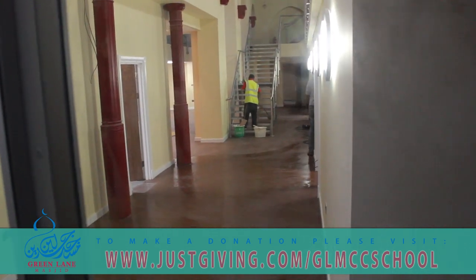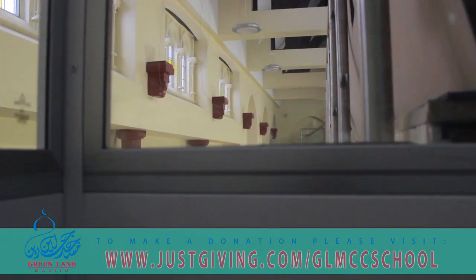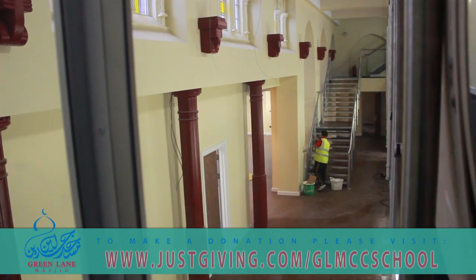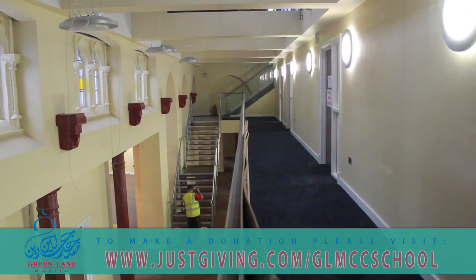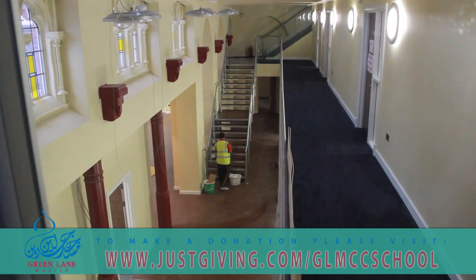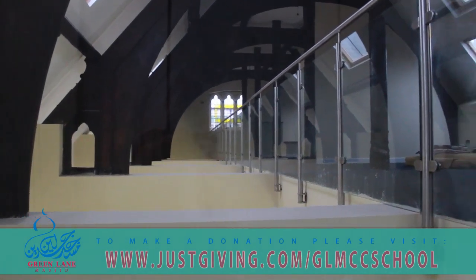Bismillah. Allahu Akbar. And you can see the view now. Just keep to your left so the board doesn't come in your way. It's a nice view, isn't it? And we purposely decided to pay a little bit extra to have a completely fully glazed lift, really to allow openness of this area, to maintain the architecture, the Victorian architecture, and make it visible.